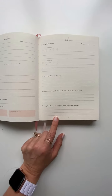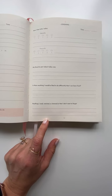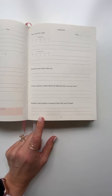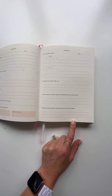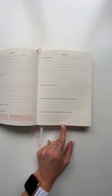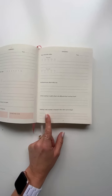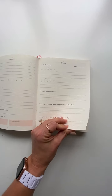And then I'm really excited about this right here. And it says anything I read, watched, or listened to that I don't want to forget. So if I listen to a podcast episode or there was an Instagram caption that really hit home and I want to write down a line from it, I like to keep track of things like that. So that's why I popped it in your evening pages.